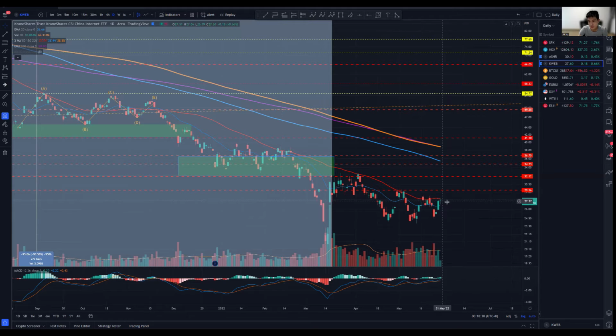What we need to see is a break towards the upside, which will trigger a very much needed reversal and a very strong, decent bounce to even retest the 200-day simple moving average on the daily chart for KVAC, which is around the $38 region. But by the time we hit it, we could potentially be around the $35 or $36 region. So that's one thing to bear in mind.